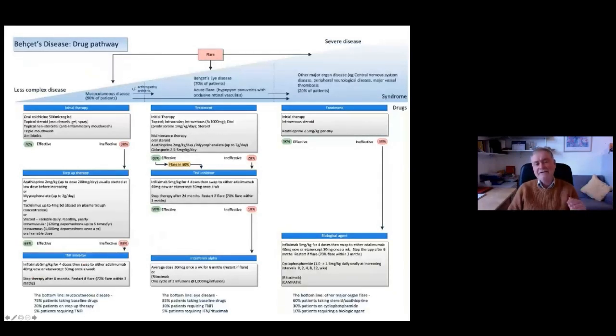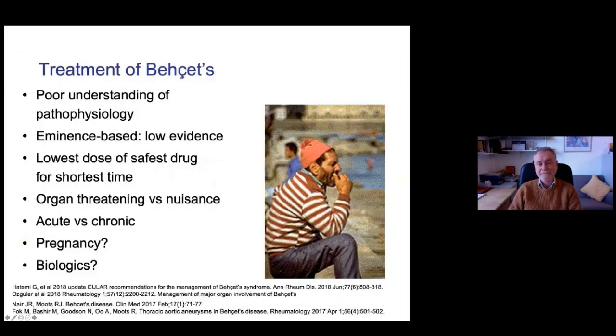One of the issues, though, is how do we extrapolate this for children and young people? And Claire will have said a little bit about this, and Paul may say a little bit more. But that's one of the issues. This was devised for adults, and for children and young people, some of these drugs are not appropriately licensed, and in others we don't really know the right doses. So that's one of the challenges. And the other challenge is, apart from not really understanding the cause of the disease, it's really sad that at the moment most of the treatment is eminence-based with very little evidence.